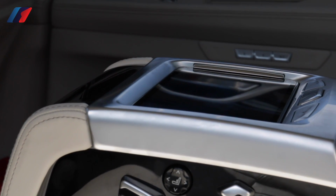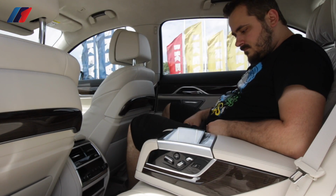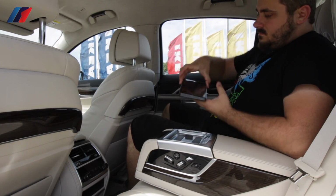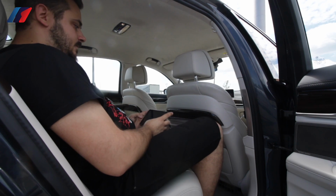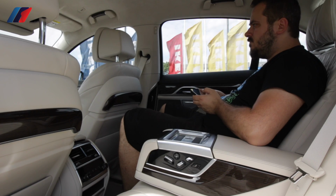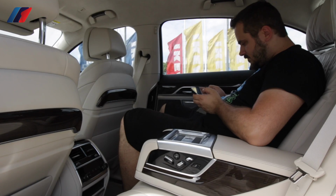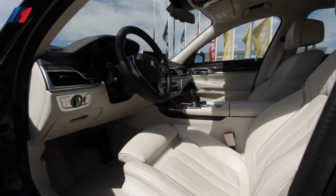A 7-inch tablet, which you can use to control the back seats and the front passenger seat. You can also control the air conditioning in the back, the ambient lighting, and the sunshades. But don't get too taken in by these small tricks, because the seat you want to be riding in this car is located in the front. The left front.